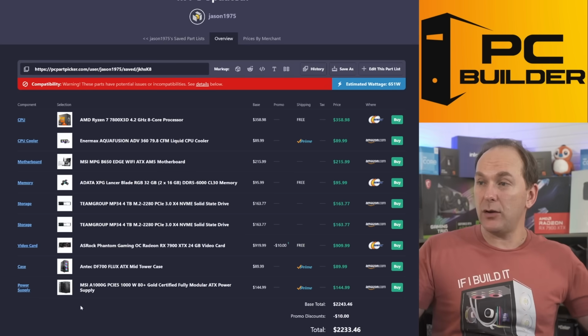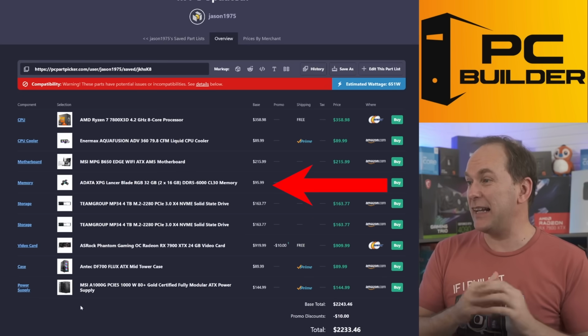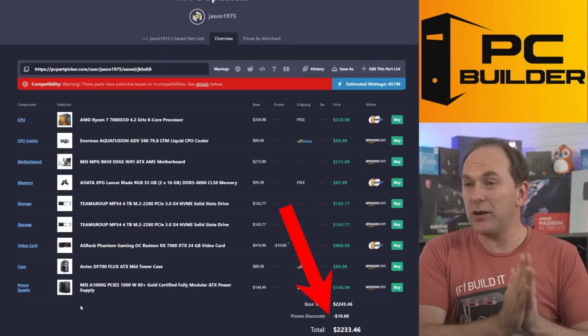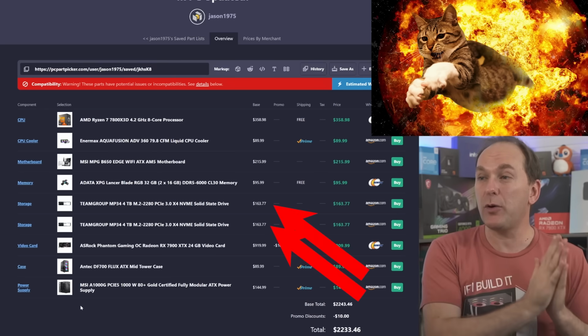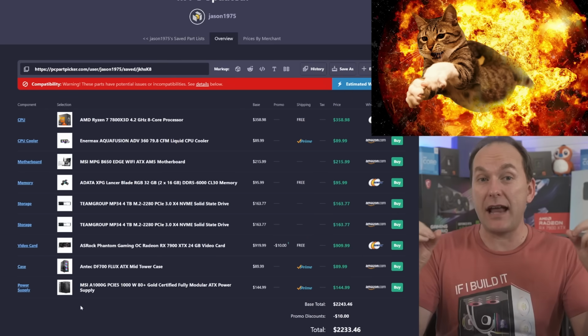So with some other discounts here and there, swapping out our RAM kit to one that's currently available, the A-Data Lancer kit for $96, we finished almost the same price point, $2,233, and we've massively increased our performance, mostly through upgrading our storage overall, and just get everything else at a cheaper price.